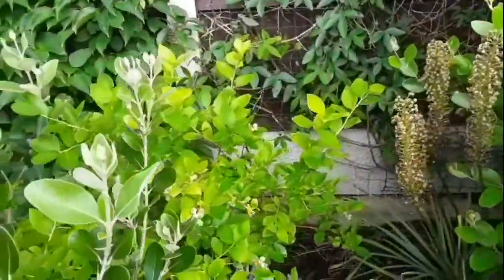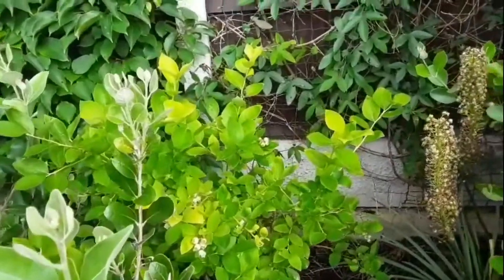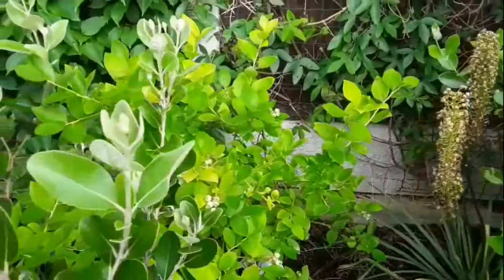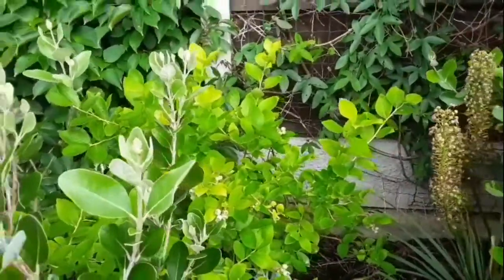There's another blueberry at the back there. I've put no mesh bags on that one. I've just decided to leave the fruits and let the birds have them. We'll see if I can pick a few.